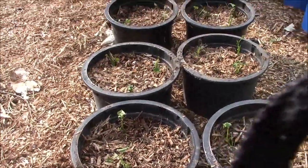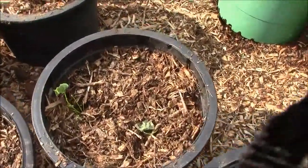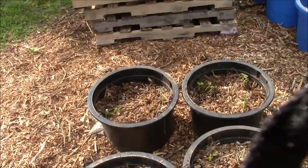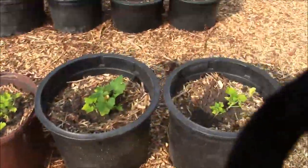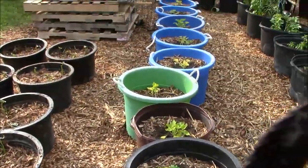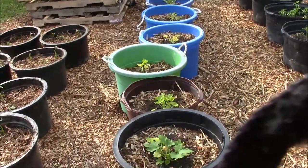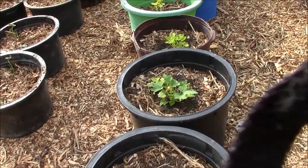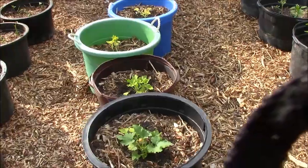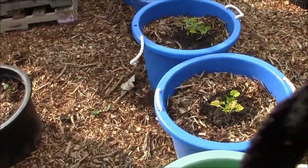These 5 pails here are my sweet potatoes, which I just planted yesterday. Some of them don't look that great, but it is what it is. Got some squash here. Yellow squash, zucchini squash. It all looks fairly healthy. Leaves are kind of yellowish. Again, I don't know if that's from too much rain, but I think I need some kind of fertilizer.